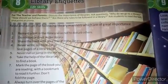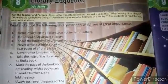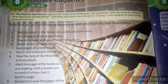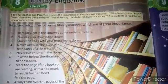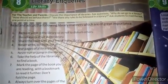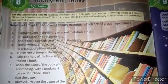Next, do not eat or drink in the library. It's a very important one. Now, share the book with your friend in the library. It's very common that you can share each and every book with one another. Never write, scribble, cut, or tear pages of a library book.